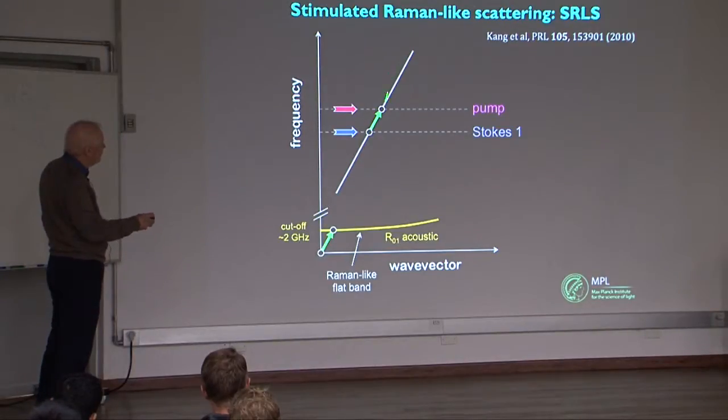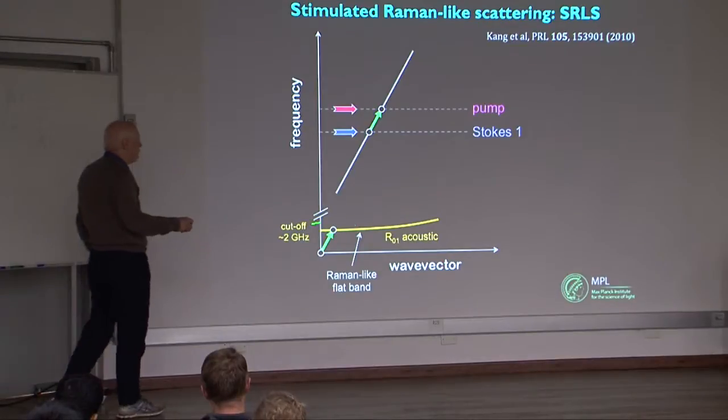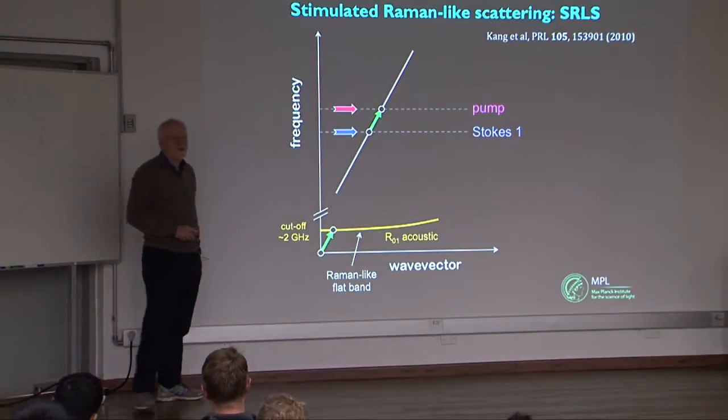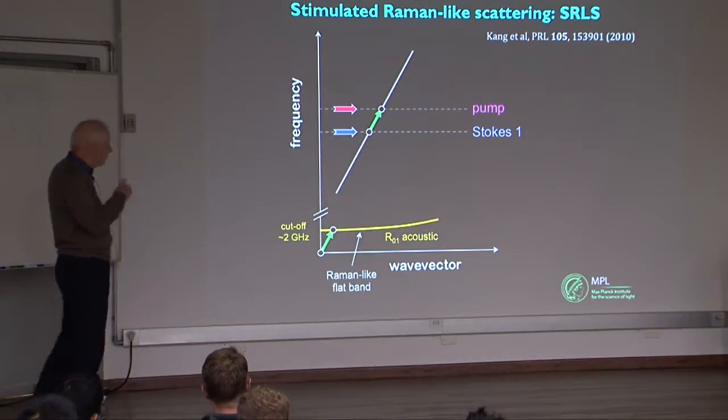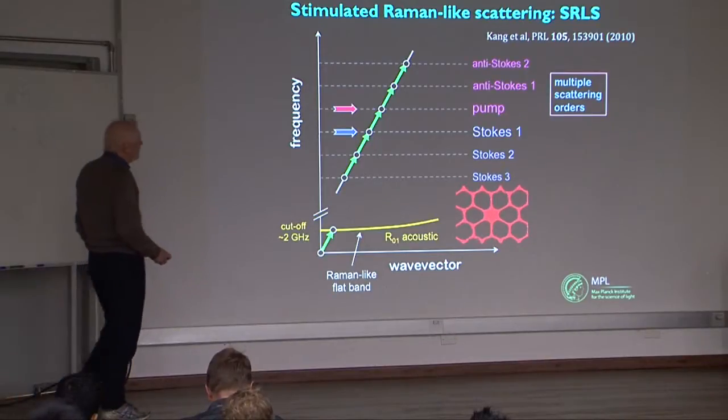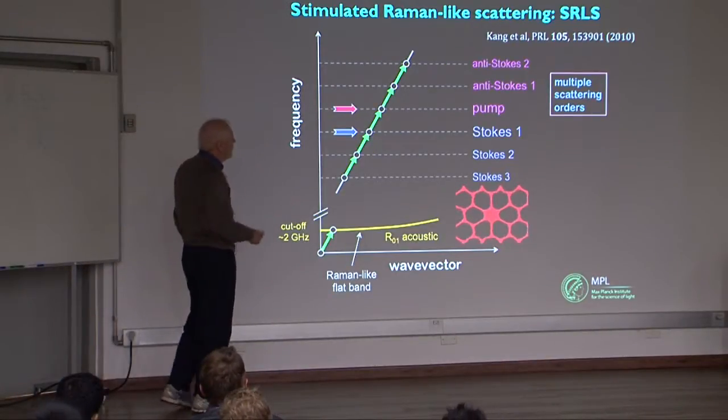So if the dispersion of the light is slightly different, it doesn't matter. It just tilts to a different angle. If this is a slope like this, it'll tilt to a different angle. You can always find a phonon that you can drive in this way, provided the frequency difference is equal to 2 gigahertz, which is very like Raman scattering, actually. And if you do this, you can generate lots of new sidebands.